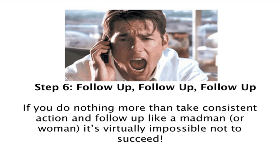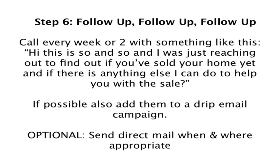Step 6, follow up, follow up, follow up. Again, cheesy movie picture, but Tom Cruise screaming, "Show me the money." And why I put that here is because by following up, you will be shown the money. So if you do nothing more than take consistent action and follow up like a madman or a madwoman, it's virtually impossible not to succeed. I promise you that.